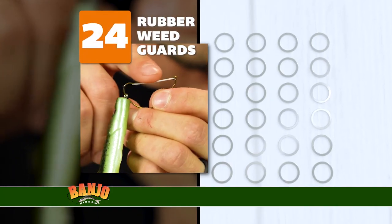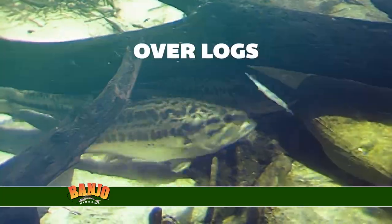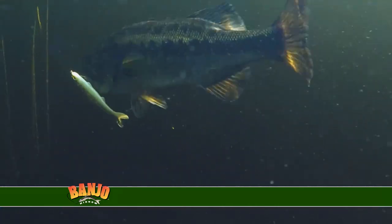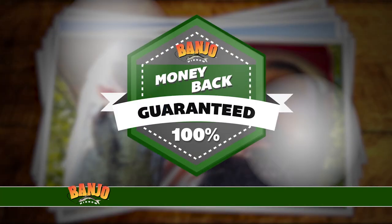24 rubber weed guards allow the Banjo Minnow to be thrown anywhere: in the trees, over logs, on top of docks, or through the reeds. No more fear of fishing where the big ones are. The Banjo Minnow will outfish any lure that has ever been made, and we absolutely guarantee it or your money back.